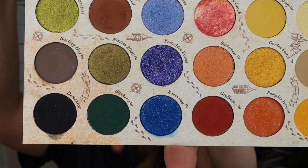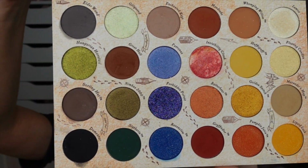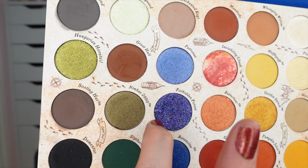Now, I've already swatched this one, as I mentioned, so a little bit of the detail is missing from some of the shades. What I really like about this is they've got different finishes and different textures to the different colors, but they're really pretty. And I think the one I love most is the Forbidden Forest. It has just the coolest glitter texture, very different from other Colourpop palettes for sure.